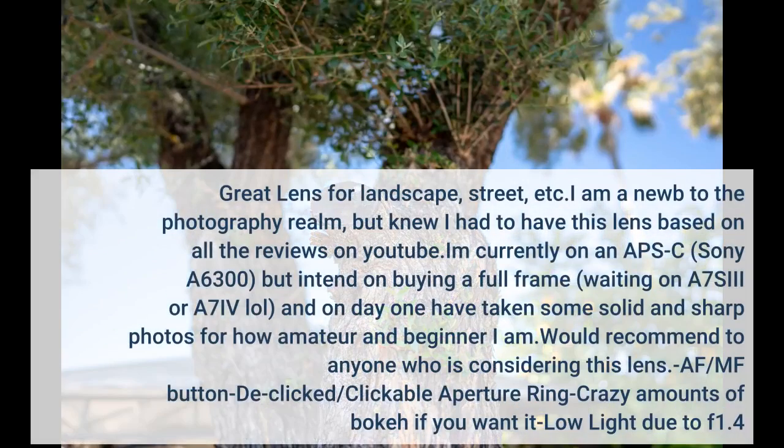Great lens for landscape, street, etc. I am a noob to the photography realm, but knew I had to have this lens based on all the reviews on YouTube. I'm currently on an APS-C Sony a6300, but intend on buying a full frame, waiting on the A7 III or A7 IV, and on day one have taken some solid and sharp photos.